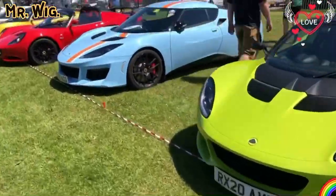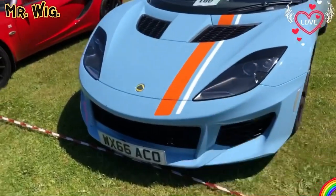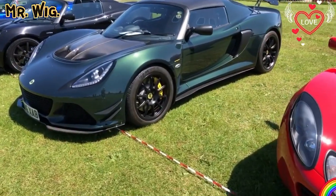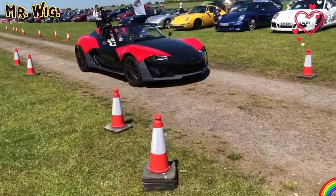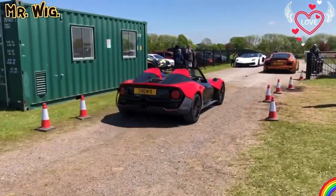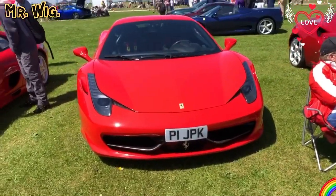We got a one in blue with the two stripes. They ran out of money, so they couldn't have the third stripe. Racing green, that's what they call them. Stunning car. There's the kit car now. You're just gonna leave. Enough is enough, goodbye. Fast Alfa Romeo, really stunning car, beautiful, really stunning.